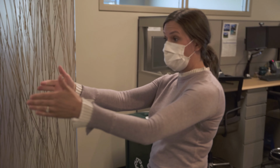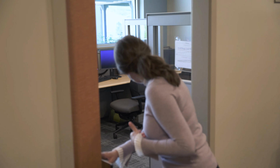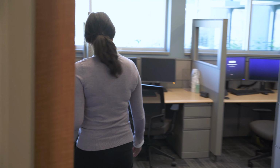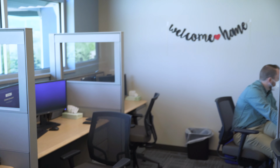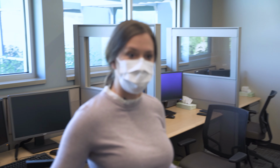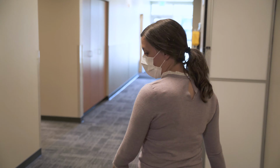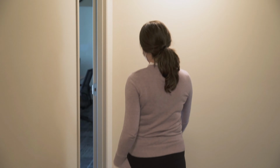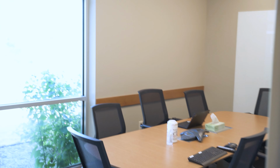So this is the work area for the clinic staff. So you've got MAs working all back here. And then we'll head right into our shared team space with our residents in it. So the resident desks are in here, 1, 2, 3, 4 residents, and then a medical student desk and a nice big space for precepting and teaching. Hi, Andrew. This is one of 2 conference rooms for meetings and teaching space.